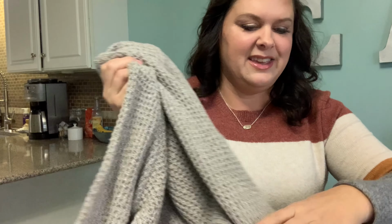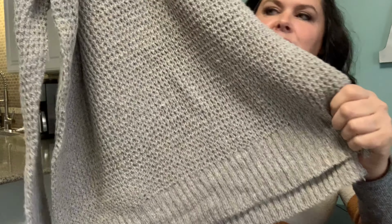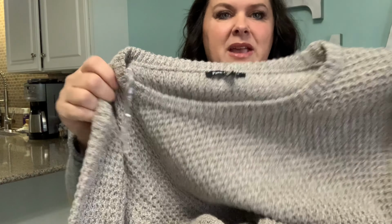Oh, that's Pink Clover too. I think I said in my last box, I usually keep everything from Pink Clover. This is soft and I like the bottom, just kind of straight down. But oh my goodness, if you could feel this. And that color is kind of what I have in my wardrobe. I do neutrals. That way I can mix and match everything, and I love that.